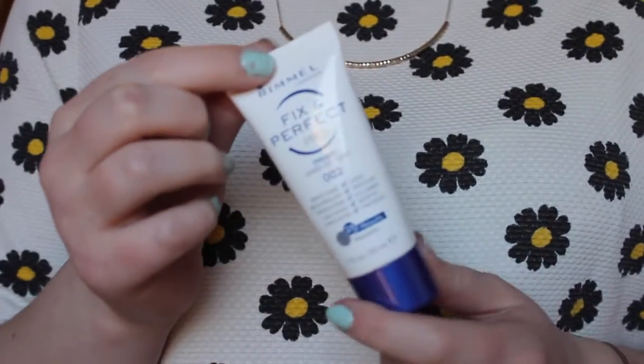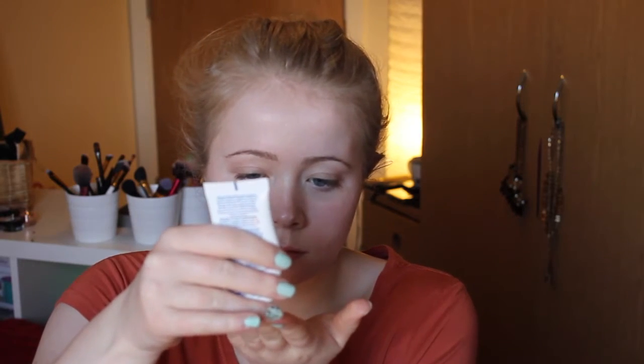So the first product I'm using that will help my makeup last longer is a primer, and this one is from Rimmel, and it just helps to smooth out my skin and makes my makeup sit a lot better, which in turn makes it last a lot longer. I'm just putting it onto my T-zone and on my chin and just a bit on my forehead, and I'm just rubbing that in with my fingers.